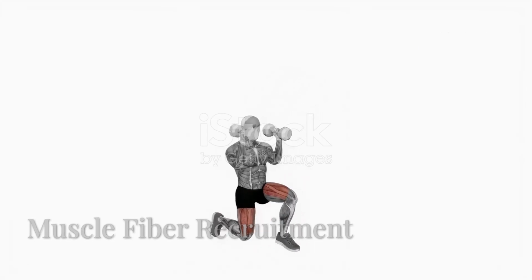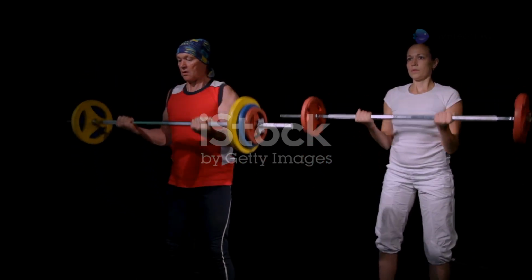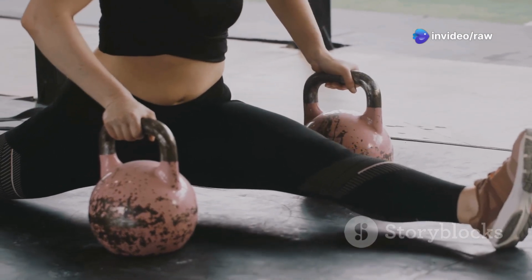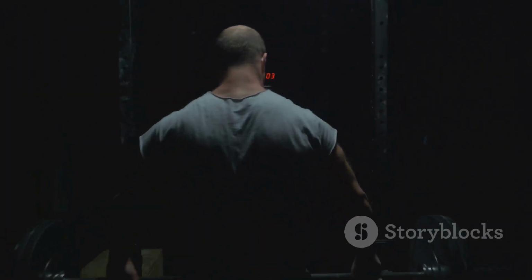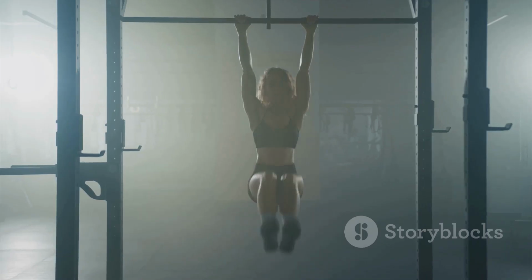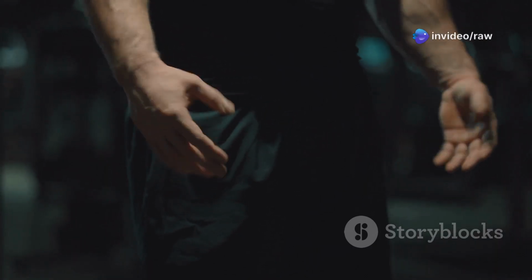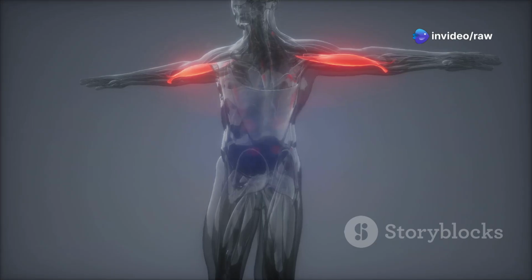Your muscles are made up of type 1, which are slow twitch, and type 2, which are fast twitch fibers. Heavy lifting recruits type 2 fibers. They're big, powerful, and made for short explosive movements. Light lifting primarily uses type 1 fibers, which are built for endurance and fatigue resistance. But here's the catch. When you push light weights to failure, you still end up recruiting type 2 fibers as type 1 fibers fatigue.